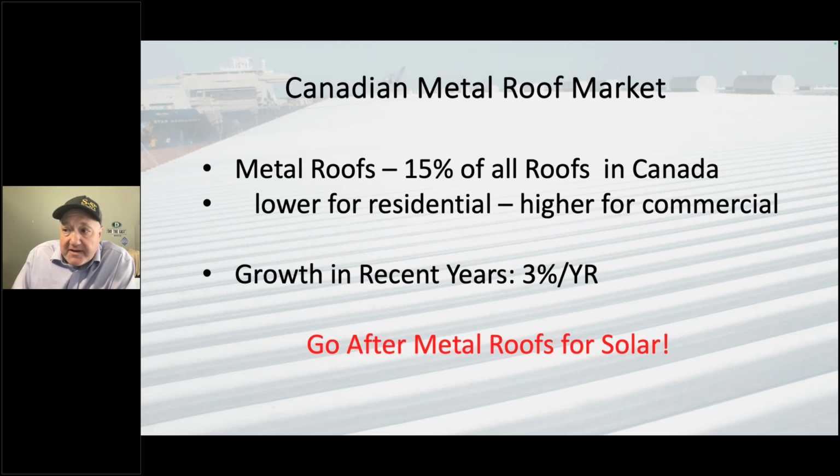About the Canadian market, of all the roofs, 15% of them are metal roofs. So there's a lot out there. It may be a little bit lower for residential roofs, higher for commercial, and it's growing every year. The amount of metal roofs in Canada has been growing 3% per year. It's a stronger roof. It resists the weather, snow better. So it's a growing market.